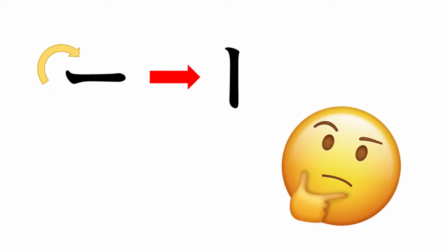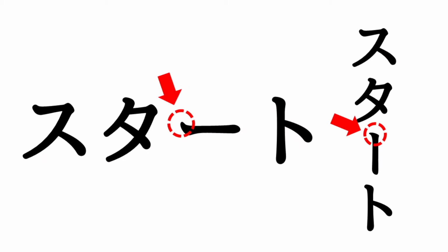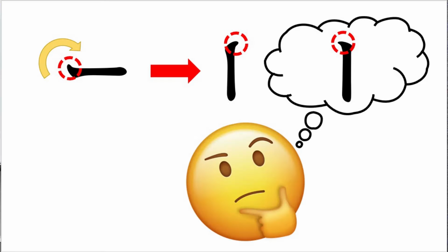Now you might be thinking, why can't I just rotate the same character 90 degrees and call it a day? Well, remember, Japanese text, like Chinese, used to be written with an ink brush, and you always start from the top left. This leaves a mark. If you rotate that 90 degrees, the mark is going to look like you started writing from the top right, which looks pretty unnatural. So what you really need is a separate character for the vertical dash that has the starting mark on the top left.